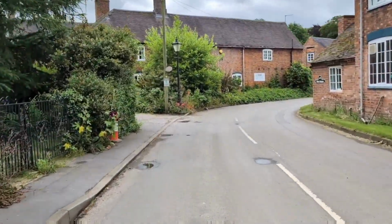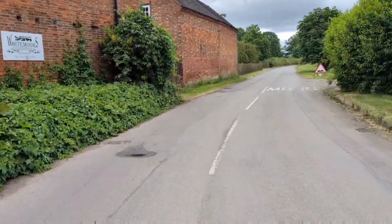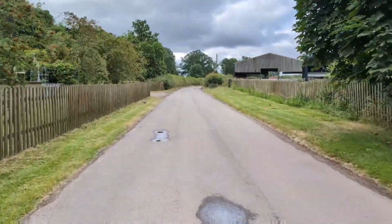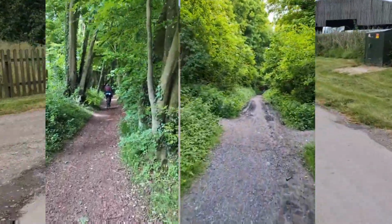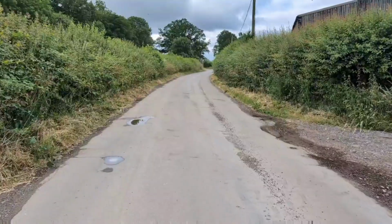If you don't think you've got enough time, don't try and get it in 3 days when you can take 5 days, because that's my biggest piece of advice. Just take your time. There's some tricky sections, they're more than rideable, or even if you have to hike a bike, just take your time, enjoy it, and you'll be fine.